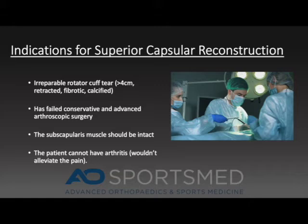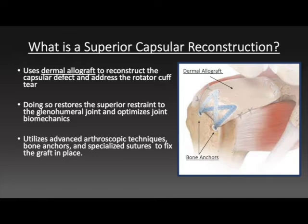The indications for superior capsular reconstruction are as follows. For patients with an irreparable rotator cuff tear, which is greater than 4 centimeters and is retracted. For a patient that has failed conservative and advanced arthroscopic surgery. For these patients, it is ideal if the subscapularis muscle is intact so that shoulder function can be well balanced. Typically, patients with arthritis are not a candidate for superior capsular reconstruction. These patients are best treated with a reverse total shoulder arthroplasty, which is a surgery I also perform.